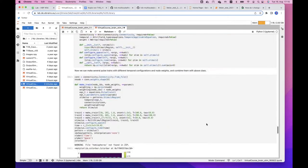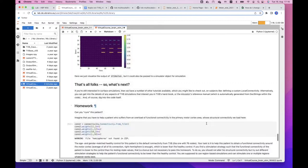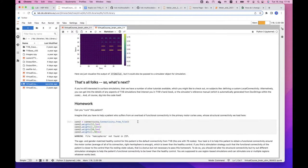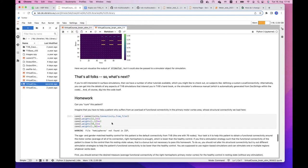Okay, maybe not so surprising to you, but I always like to see it. But now we have excited the whole brain, kind of, just by giving a stimulus to four regions. So you can already see how connected this default connectivity in TVB is with the default settings. That's both hemispheres, frontal, temporal regions. You see everything lighting up more or less in the few seconds, milliseconds, just after the stimulus onset.